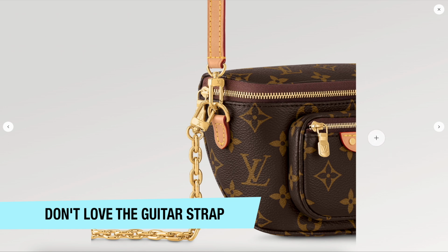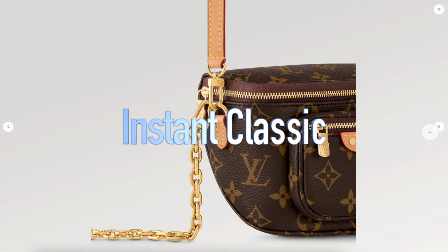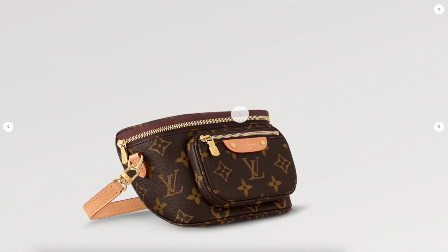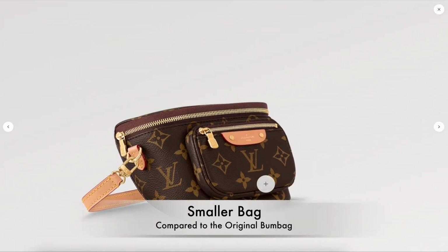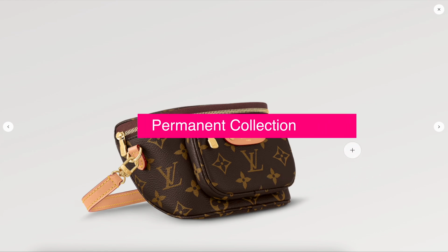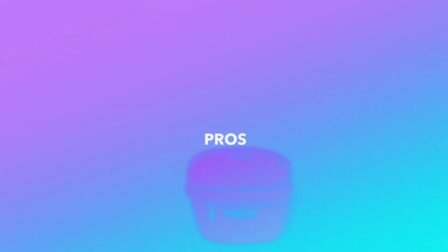It is coming out in this iconic monogram, which I think is an instant classic, just so easy to go with so many different wardrobes. But it is a smaller bag. However, it has already become a permanent part of Louis Vuitton's collection. So let's go over my pros related to the new bum bag.